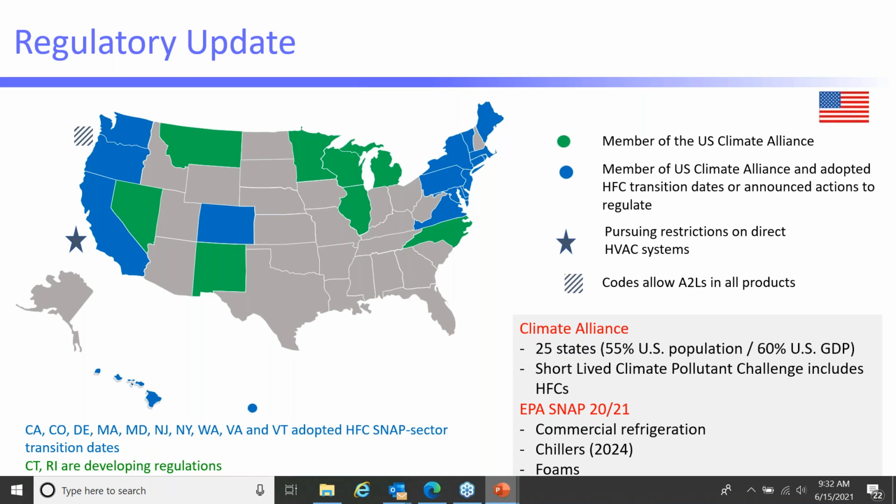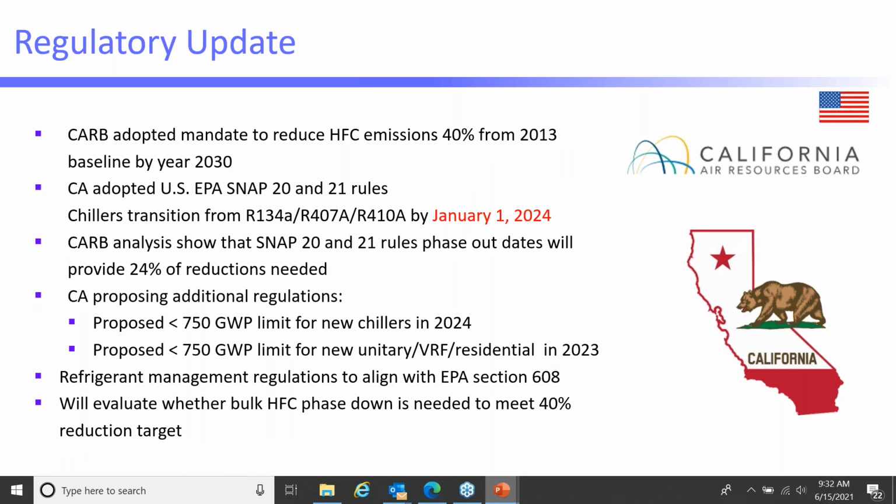But as we see here, when the EPA SNAP rules were challenged in 2017, every state decided on its own, and about half of the USA proceeded with the regulations of HFC as per EPA and as per Kigali requirements. Now, if we look in particular at California, we have the California Air Resources Board, and they adopted a mandate to comply with the 40% reduction in year 2024, as we saw from the previous slide, based on the baseline of 2011 to 2013.